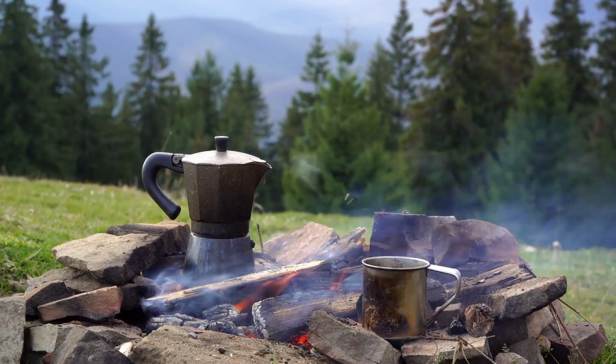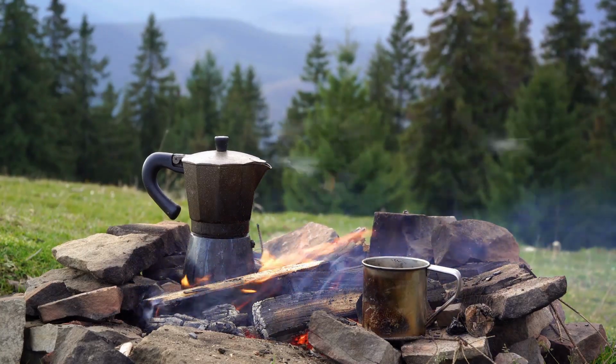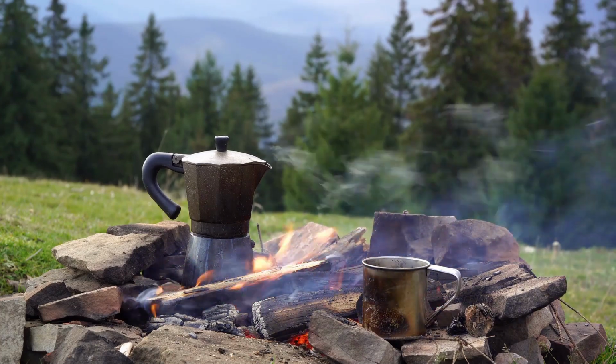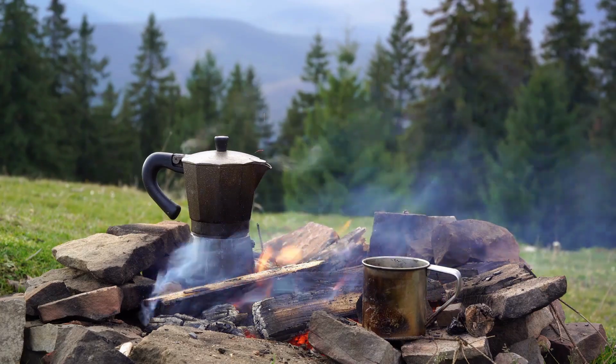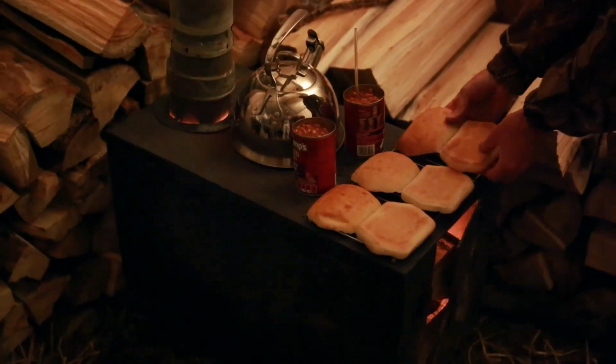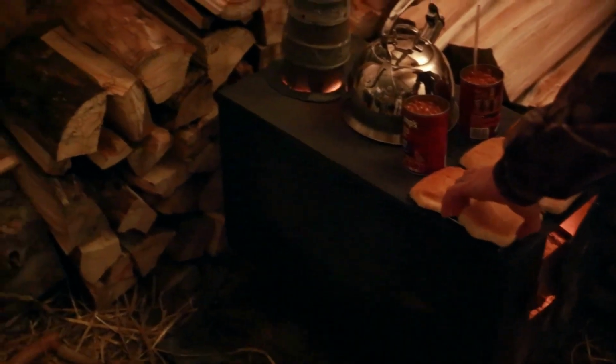And let's not forget the all-important coffee. Cowboys would often carry raw coffee beans, a small grinder, and a pot to brew. It was a ritual as much as a necessity, a small moment of comfort in the harsh wilderness. These items might seem simple, even primitive by today's standards, but they were reliable. They could withstand the rough and tumble lifestyle of a cowboy, and they kept our trailblazers fed and energized for the challenges ahead.